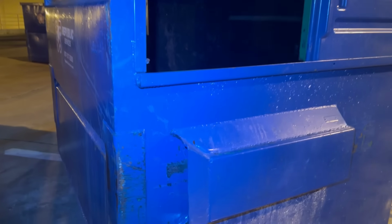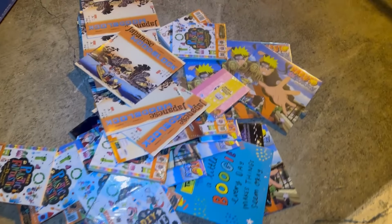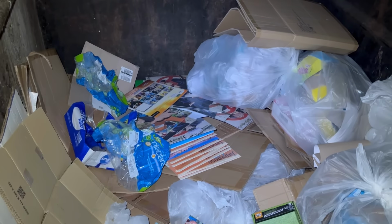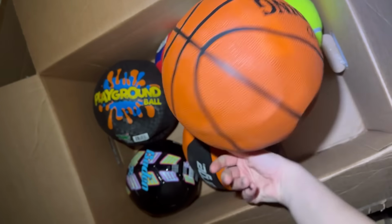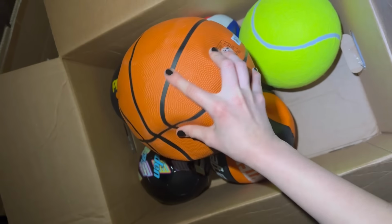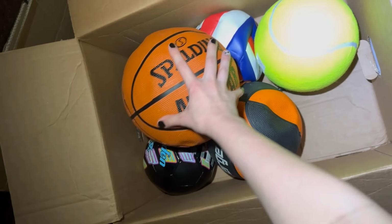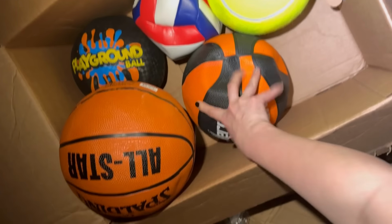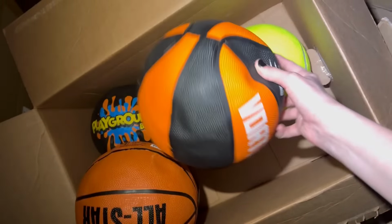Hey guys, I am checking my Five Below dumpster, and do you see all of that? Those are a ton of calendars. I already pulled all of these out. I just wanted to start grabbing them, but there are like hundreds of them in here. I'm gonna grab the rest of this, but it looks like a bunch of anime calendars. And there's a big box of basketballs and volleyballs, and they almost never have holes. They just need more air in there. So I'm definitely gonna see if I can blow these up and make sure that they're not leaking or anything like that.